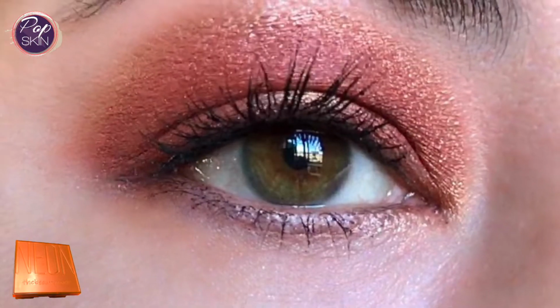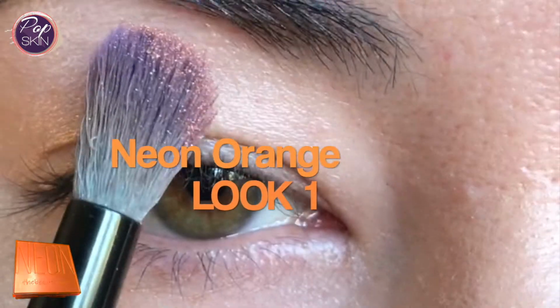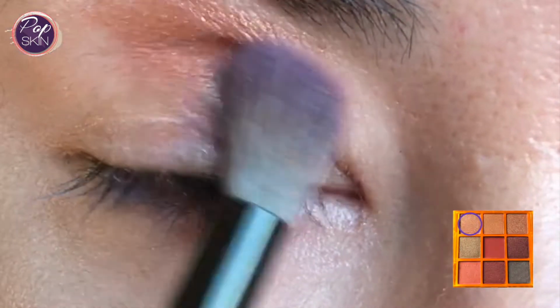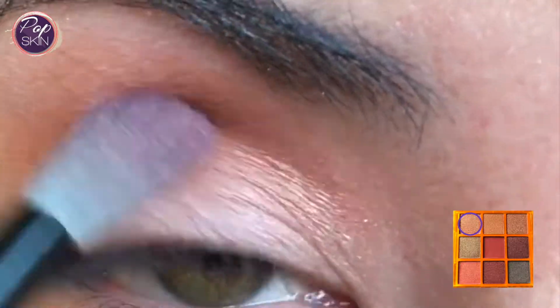Here are a couple of looks I've created with the Orange Neon palette. One's a warmer tone and the other is more neutral. Here's how I created the first Orange Neon look. I'll speed up the creations here. If you watched the green neon looks, then I think you would be able to pick this up quite easily.